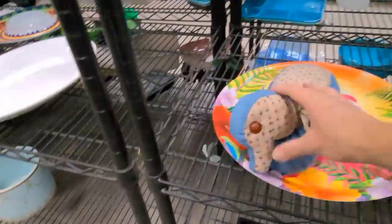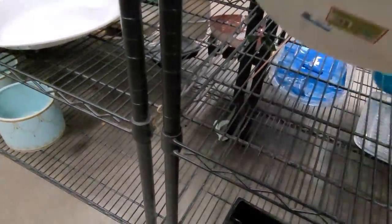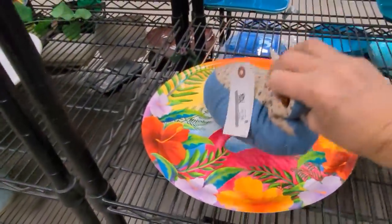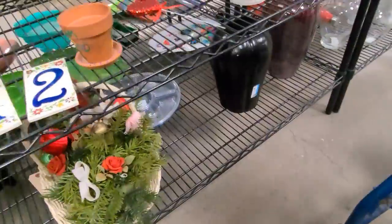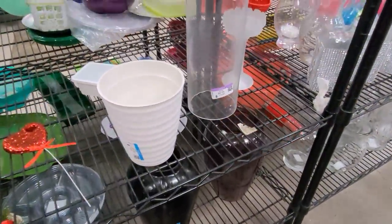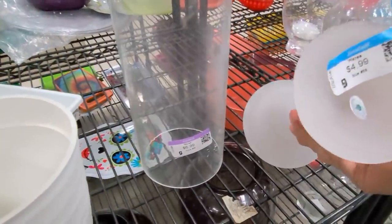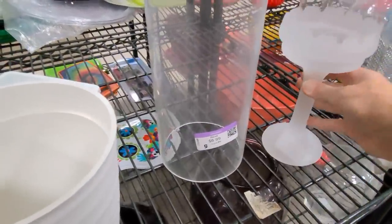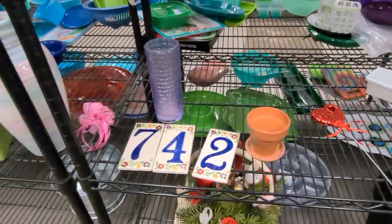Here's a flamingo tray. That's a dollar store plastic piece. Buckets. Big glass vases down there. It's a hurricane shade. This is a party light piece. Some house numbers.